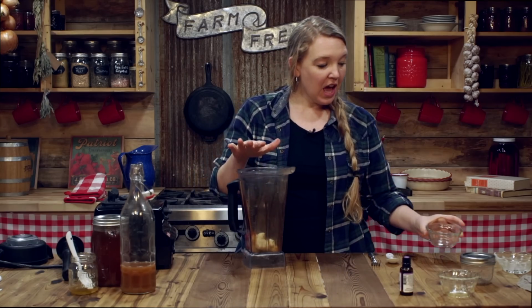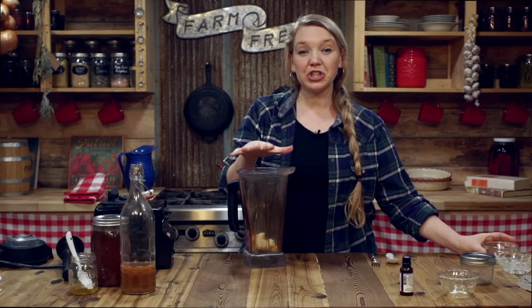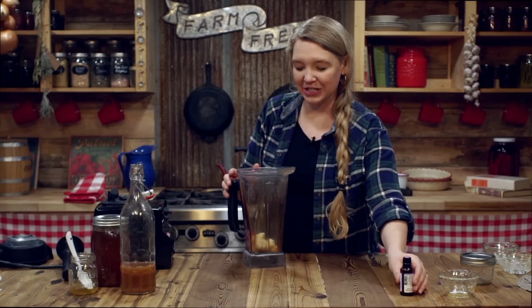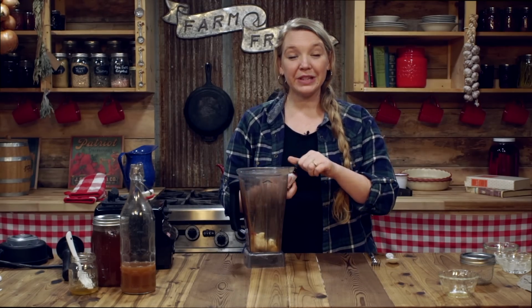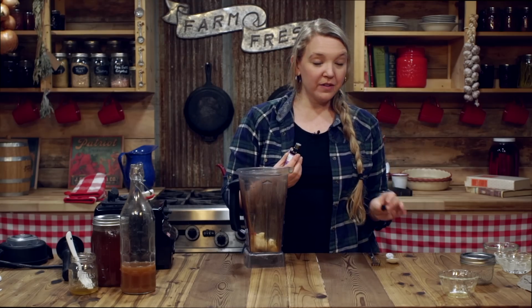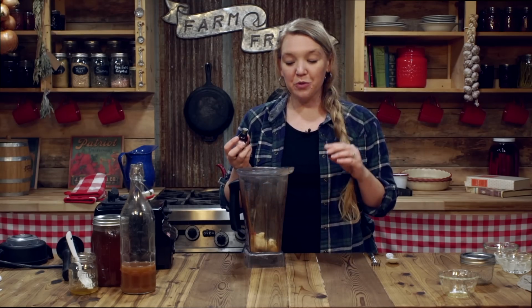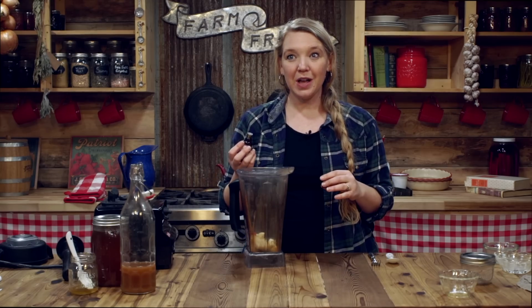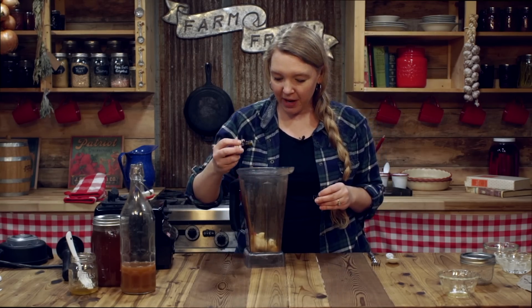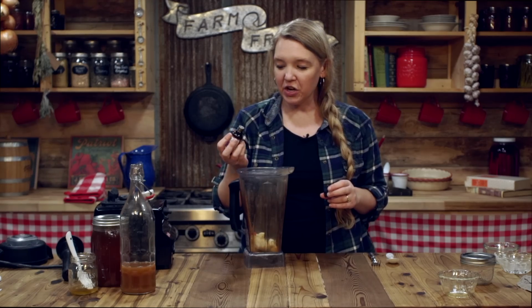Now, if you have a good blender, this should not change the taste of anything you blend in afterwards. Usually the blenders are not very absorbent for smell. However, if you have a lower quality blender, you may want to just make something with garlic after this, because it might leave a little bit of a smell in there.